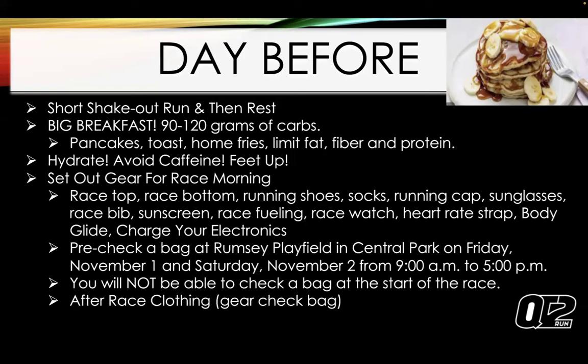And again, hydrate. If it is going to be warm, make sure to have the extra salt. Avoid the caffeine if you can. And then again, keep your feet up. You want to set out your gear for race morning, what you're going to be wearing: your race top, race bottoms, shoes, socks, if you wear a hat, sunscreen. Make sure you have your fuel. If you're going to have a belt, make sure your watch is charged. And then, if you have any throwaway clothes, make sure you have those as well.